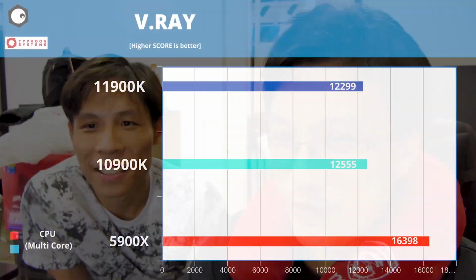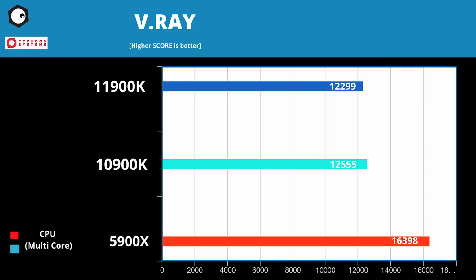I mean, come on. 8 cores 16 threads versus 12 cores 24 threads. How do you beat that? Next we come to V-Ray, where the 5900X, aka Smaug, decides to come out of his cave and slap both of them. He walks out with a broomstick and sweeps both of them and then walks back into his cave to relax.